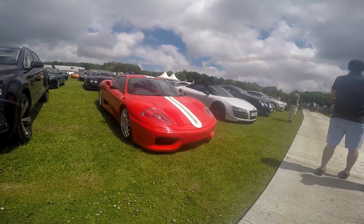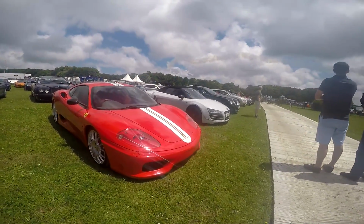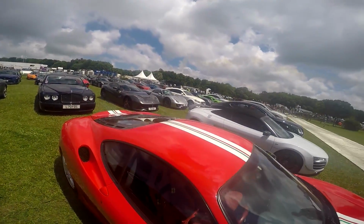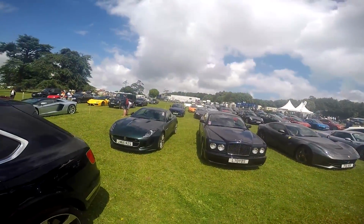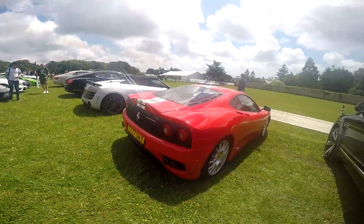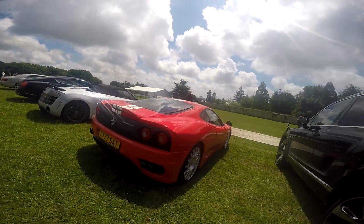My favourite of the cars out here, though, the Ferrari 360 Challenge. It is one of my favourite supercars of all time. I know perhaps I'm in the minority with that one. There's a Porsche 918, a Ferrari F12 behind it, a Jaguar F-Type. There's all sorts of stuff out here. On the left is a McLaren P1, I believe. But yeah, I'm most excited about finding a 360 Challenge. I do love these cars, and I was very happy to be able to locate one.